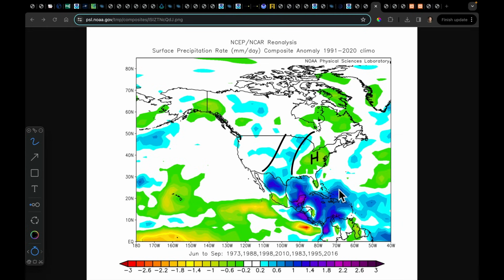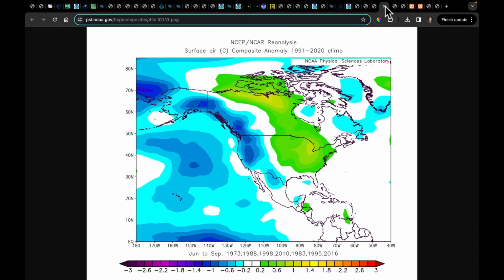Now, again, this is only looking at El Nino years that collapse fast. And what it did in terms of temperatures was this: cooler than average west, much hotter than average, really centered right around Michigan and the surrounding states. So much warmer than average here, much cooler than average there.